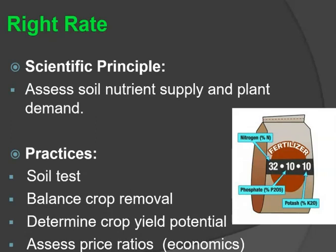I mean, you get a bag of fertilizer and it says, all right, you have this much nitrogen, phosphorus, potassium in it, and then we have to know, okay, how much do we put on? How much nitrogen do we need?